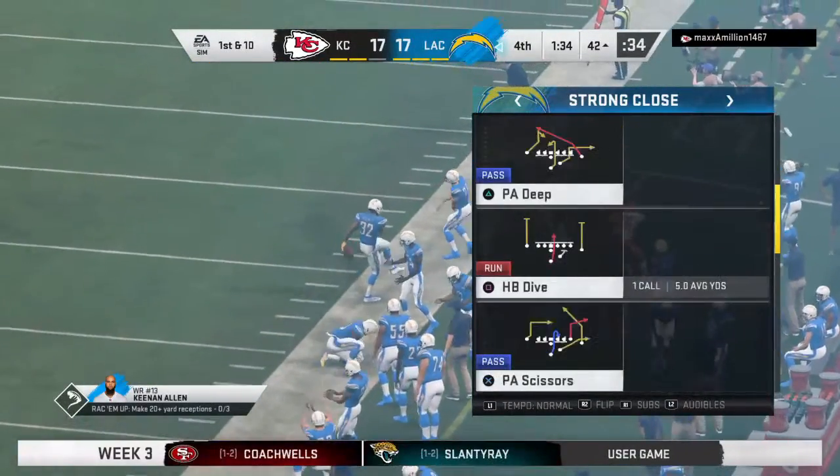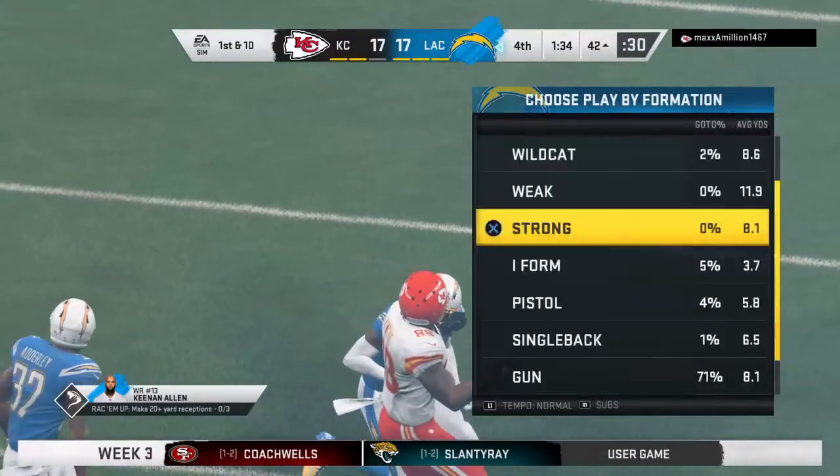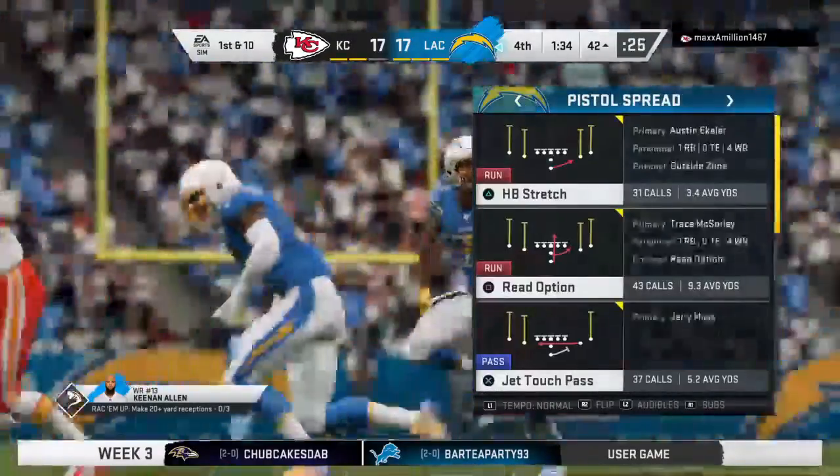We're in the fourth quarter, and it's a tie game. You've got to take care of the football here. Now their opportunity to take the lead right out the window, and everything is flipped in the other direction.